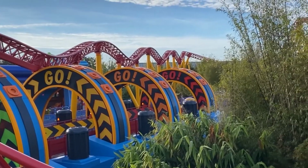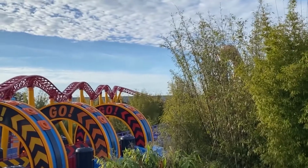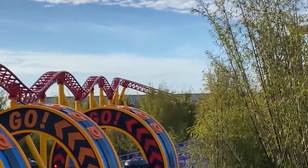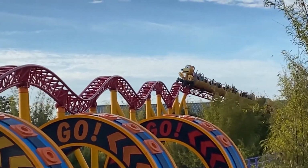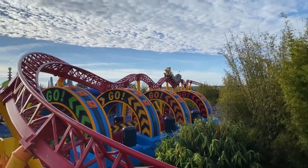The next one is Slinky Dog Dash. I went to Slinky Dog Dash with low expectations. It was funny as I was looking at itineraries, they were saying to maybe go to this ride first, and I thought, okay, is this like Goofy's Barnstormer? 30 seconds long? What is this? You have to be 38 inches to ride it, so about the size of a 4-year-old.